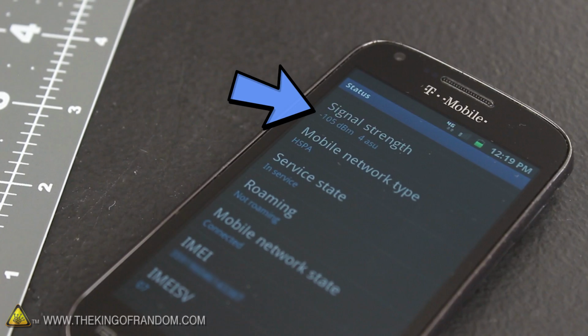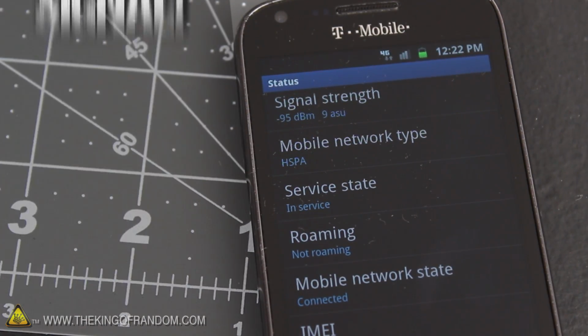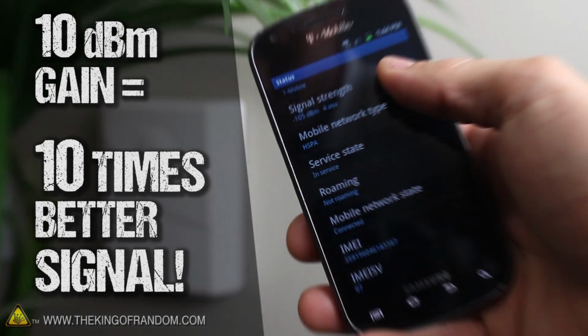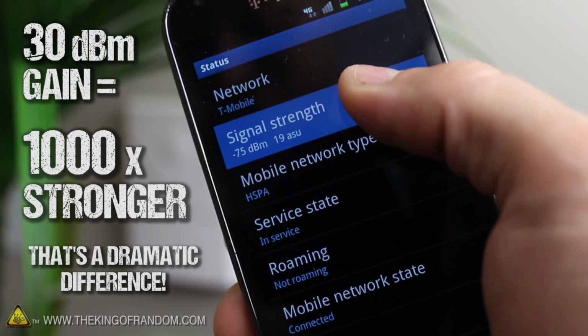The scale is exponential, which means a boost from -105 to -95 actually means the signal on my phone just got 10 times better. And a shift from -105 to -75 isn't just 30 times stronger, it's over 1,000 times stronger. That's a dramatic difference.